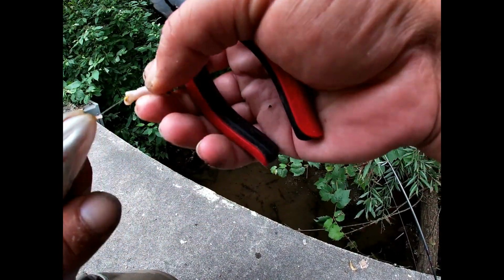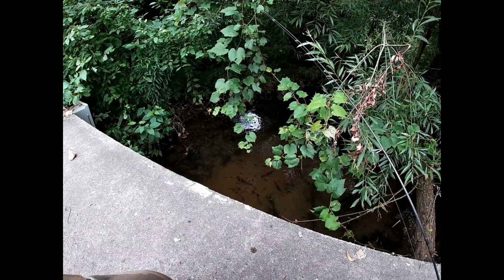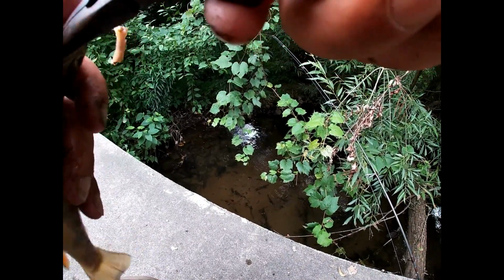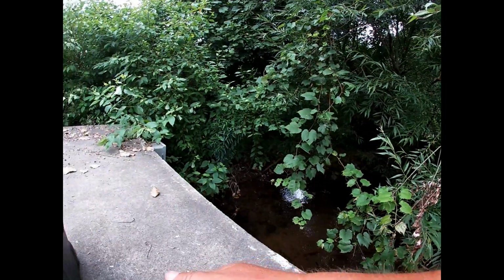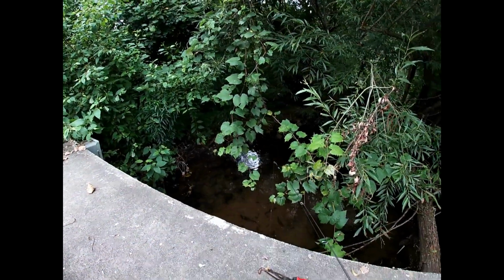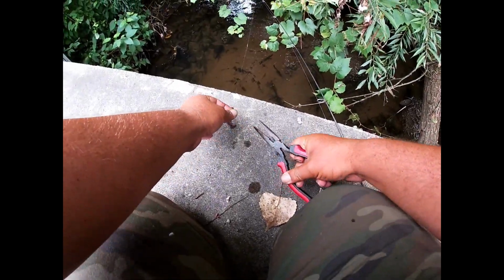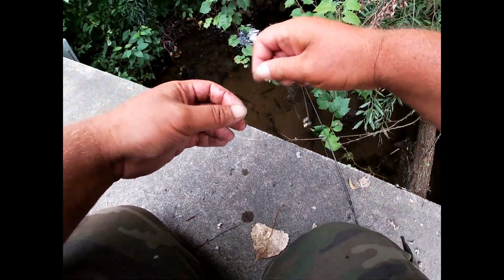Again, you know, it's a problem with this style of fishing. It's pretty much catch and keep only, but like I said, there's lots of water in between here and the next public area. Sure ain't the first fish I lost.